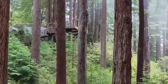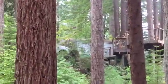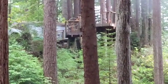Here's the treehouse, terrace, and the cottage. Take it easy, ladies and gentlemen.